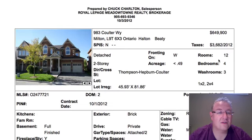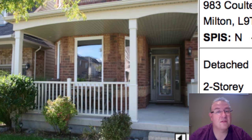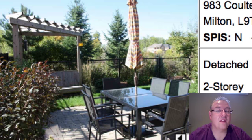Coulterway, this one here at 649.9. It's about 2,500 square feet. It's an excellent floor plan. One of my personal favorites. It's a Mattamy, a Huxley. If you look up Huxley on Google, you can probably find the floor plan.